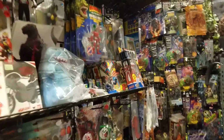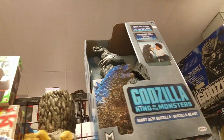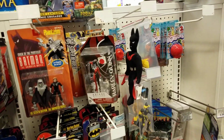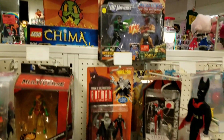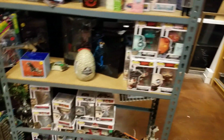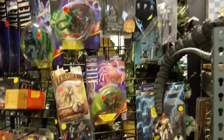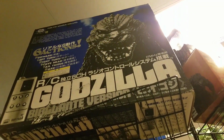And then we got Godzilla and Ultraman. That's a big Godzilla. That's like the one I'd want to have to fight my Unicron or fight Chigokin stuff. Kamen Rider. Some old DC. They got the old Green Lantern versus Zodiac set. Some classics. From my boy David Blucher, got some Jurassic Park, some dinos. Yeah, buddy. And there you go. Now that is a Godzilla.